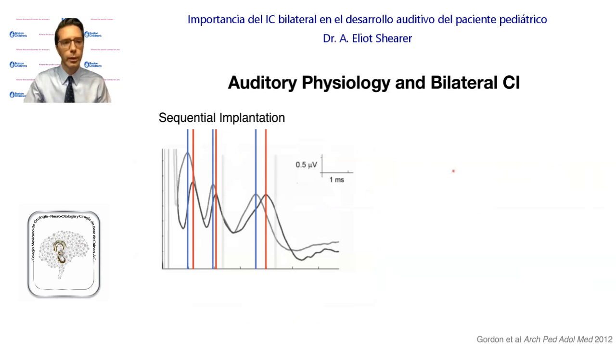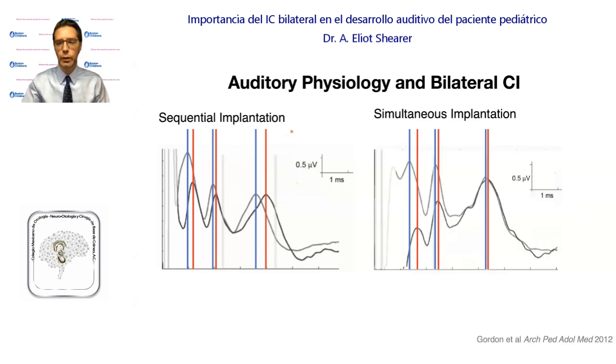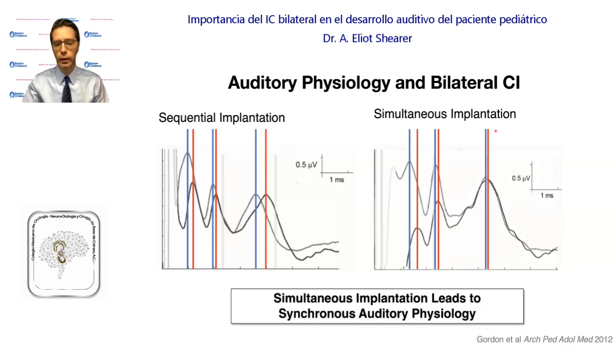Karen Gordon's group at Toronto also showed some very beautiful data in 2012 looking at patients that had sequential implantation. So this is bilateral cochlear implantation that was not performed on the same day. And this is auditory brainstem responses with the right ear in red and the left ear in blue. And you can see that there is some dyssynchrony all the way to the brainstem with auditory stimulation between right and left. But when simultaneous implantation is performed, this dyssynchrony in the physiology of the auditory stimulus disappears. And so the idea is that simultaneous implantation leads to synchronous auditory physiology. And this really should be our goal.